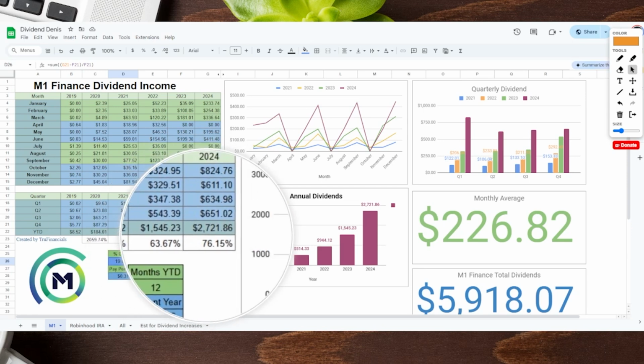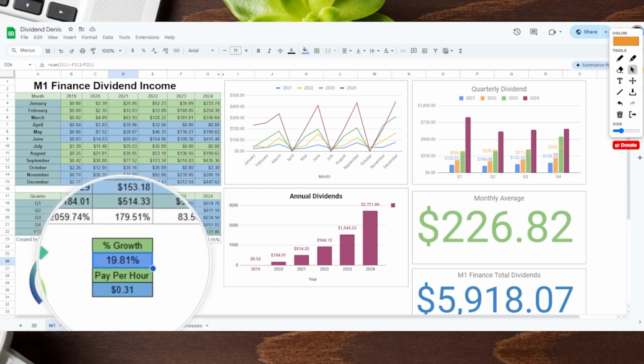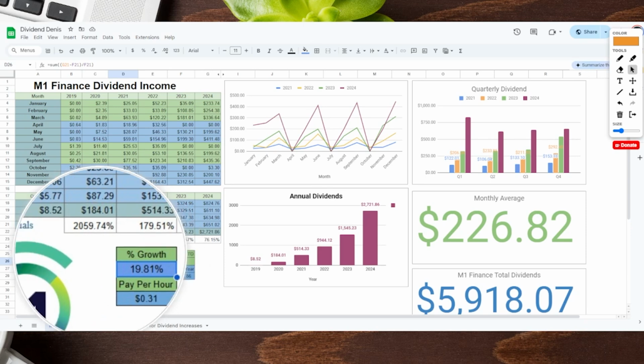And then because I like to break a lot of this down, that total of $2,700 is 31 cents an hour. Whether I'm sleeping, awake, on travel, working, anything I'm doing, I'm making 31 cents an hour. Not for an 8-hour workday, just a 24-hour time period.